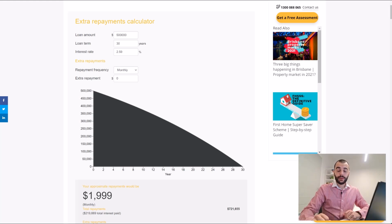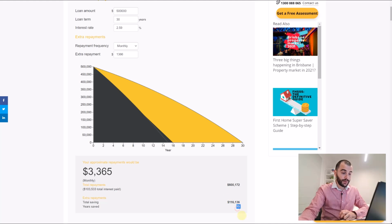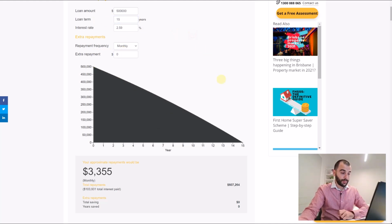7. Is it better to go for a 15-year term or pay extra on a 30-year term? This is a great question. So if we look at the repayment calculator here, you've got two options. It's to pay extra. So on this occasion, you'd go for a 30-year term and pay an extra $1,366 a month, ultimately paying off your mortgage in 15 years. Or it would be to elect a 15-year loan term and ultimately pay off the mortgage in the same period.